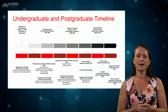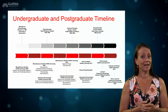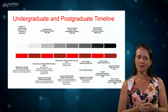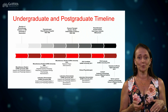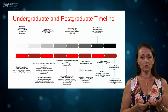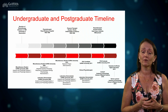So I arrived at Griffith in 2008 as a miscellaneous student. I took a couple of subjects, Anatomy and Physiology 1 and 2, because I just wanted to see how I'd still go studying. I wasn't so sure that I was capable of it. But I think my experience can probably show you it doesn't matter how little confidence you have in yourself, being around the right people with the right support and taking the opportunities that are afforded you can end in wonderful places. So it's a really nice support mechanism here at Griffith.